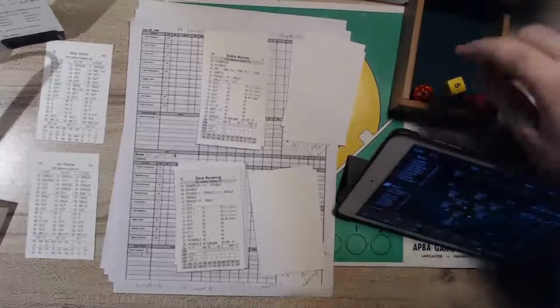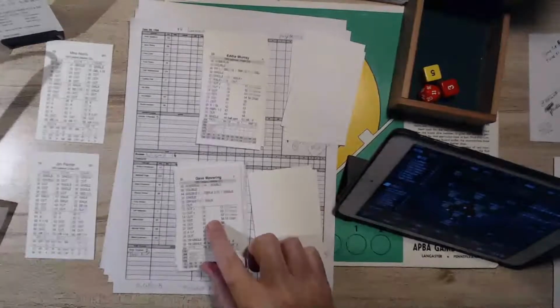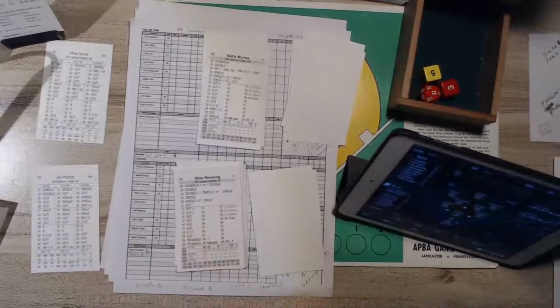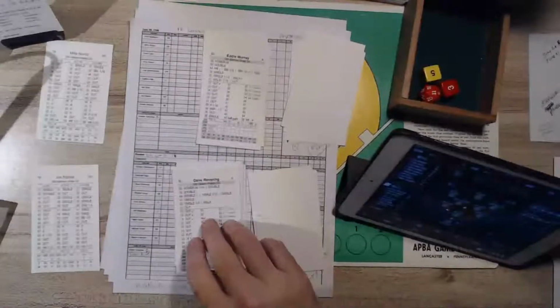Dave Revering is next. Pitch from Palmer. That's a 35. That's going to be a blank one. It's a blank over the pitcher. And Palmer's a C pitcher. 35 is a little ground ball and through the right side for a base hit. So Revering's on with a single. And here's Wayne Gross.